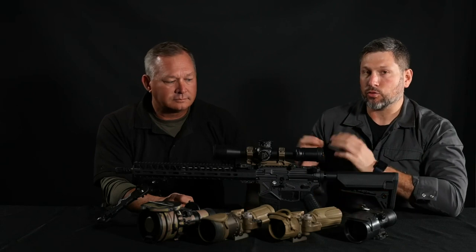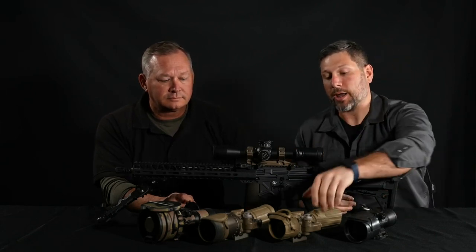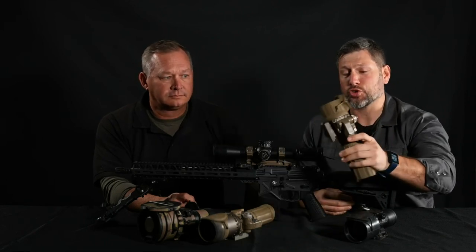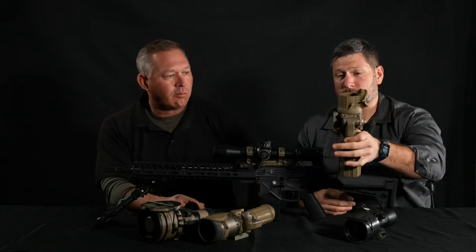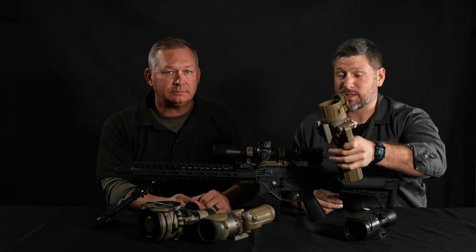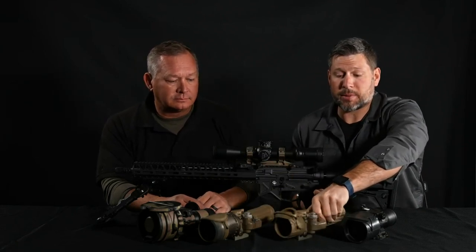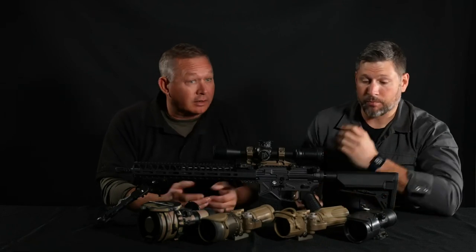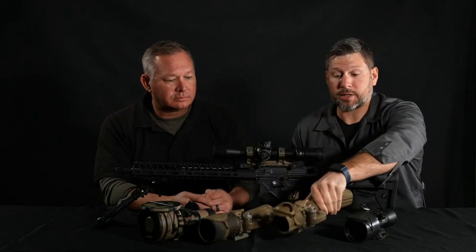Meaning, if you're running a 20-power scope, you probably don't want to buy a short-range clip-on that is magnification restricted, like this PVS-24LR. Its sweet spot is about 4 to 6x, and past that, you're really topping out its capability. You start to lose resolution. Well, that was designed to go in front of an ACOG. Right. So you don't buy this unless you have that type of optic.